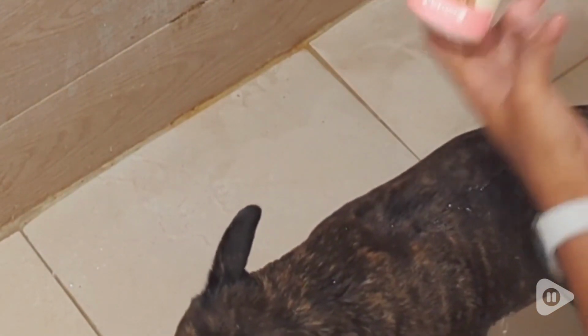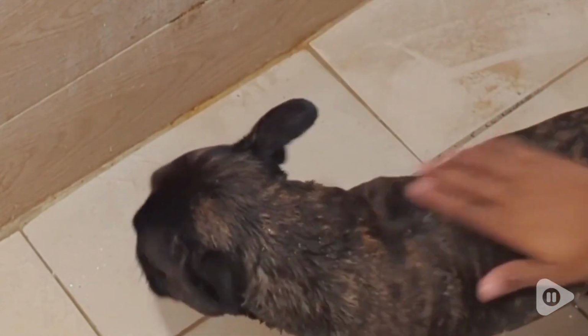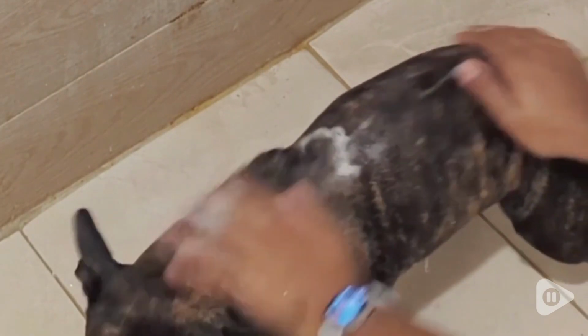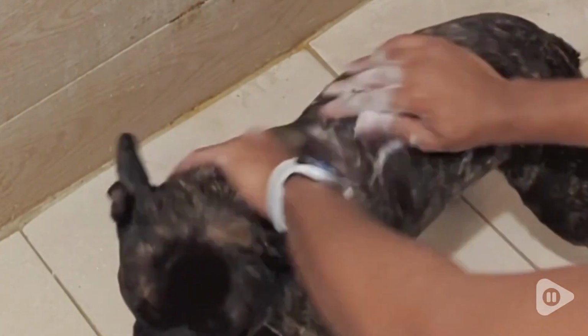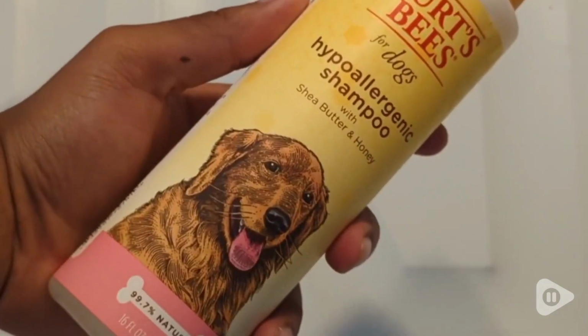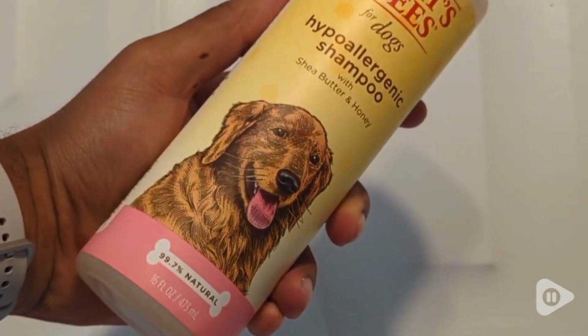And one of the things that I like the most about this shampoo is the neutral smell. Sometimes I will get shampoos that have too much concentration of scents, or it will be too hard for even me to smell. This one is a nice mix of a neutral smell, not too much, not too little.